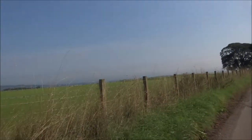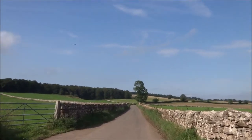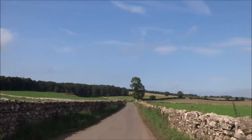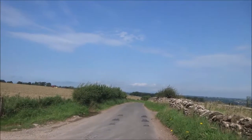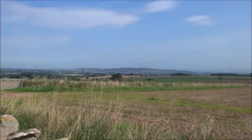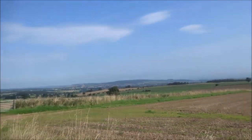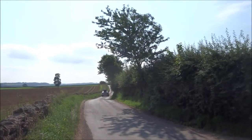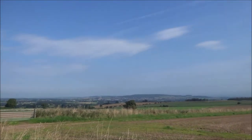Okay, at least the high hedgerows have disappeared, so there's a little bit of a view. And now you've got the traditional stone walls. Well, it wasn't too bad. There were a few cars. As I say, it is a shortcut lane. And there's the town of Penrith down there. I think this shortcut lane is mainly used by the tourists that are familiar with this area.